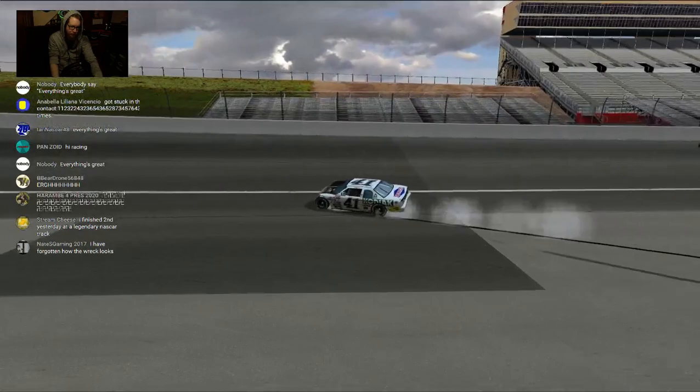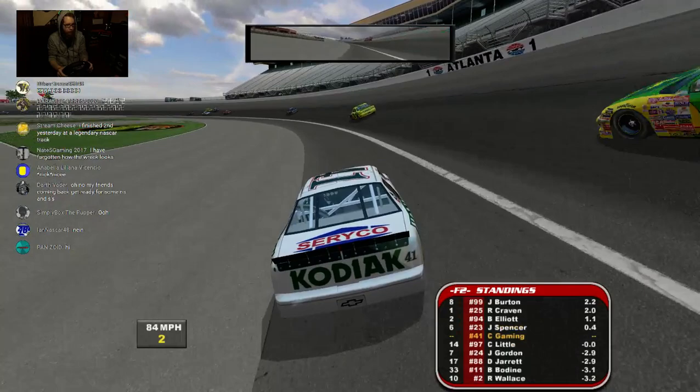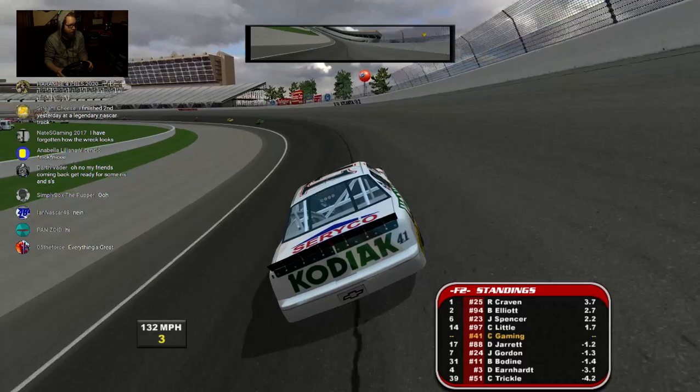Keep it under 45. Keep it under 3,500. Okay, you're clear of pit lane. Don't merge yet.